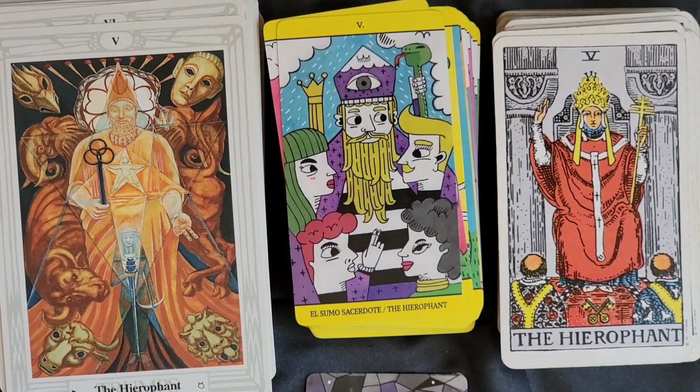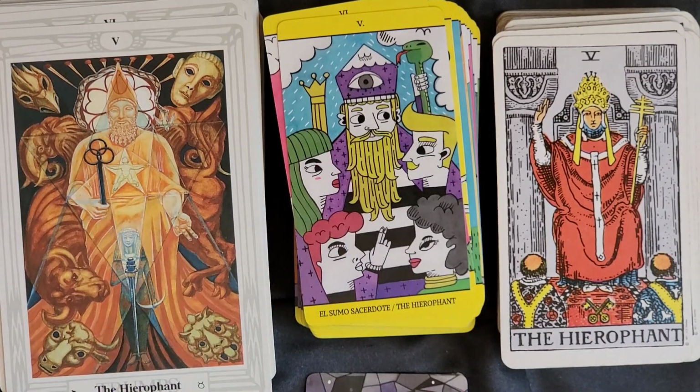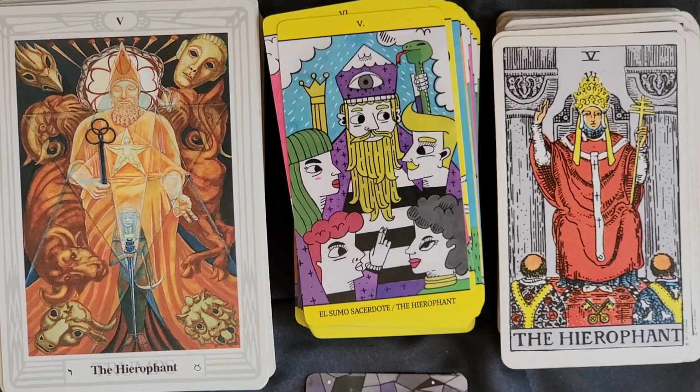I feel like he is lying to the people. He is using his intuition to lie to the people. That's kind of how I feel about this Hierophant right there. I don't know. What do you guys think? Rather than being an actual channel, this might be an interesting deck to do with more of a shadow side, like a what-don't-you-know kind of reading.